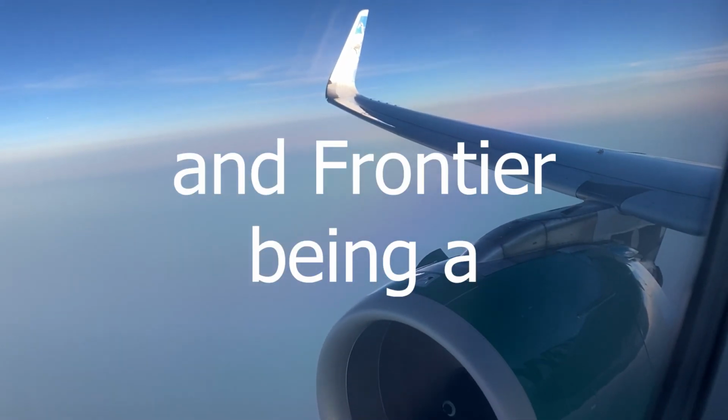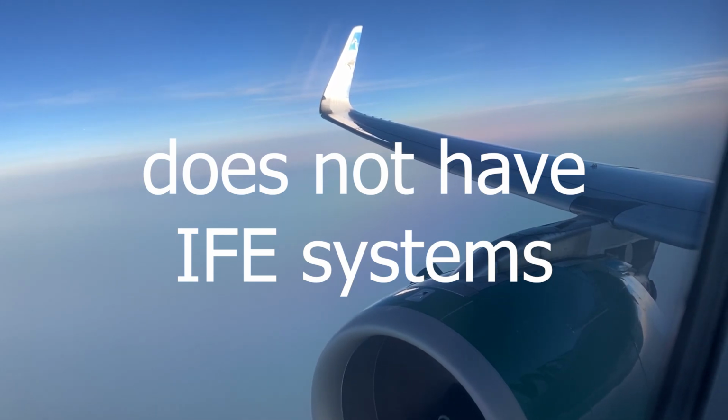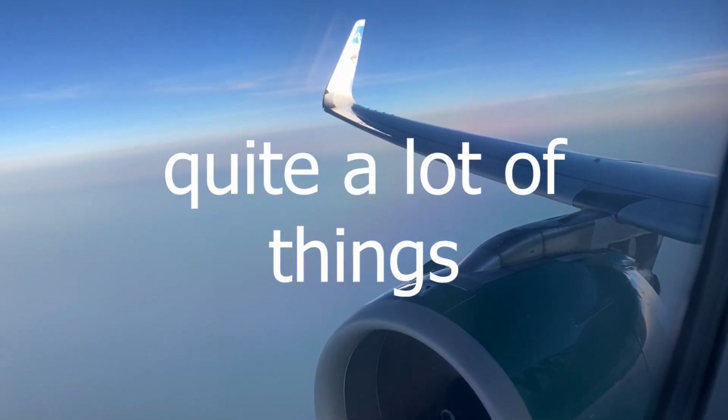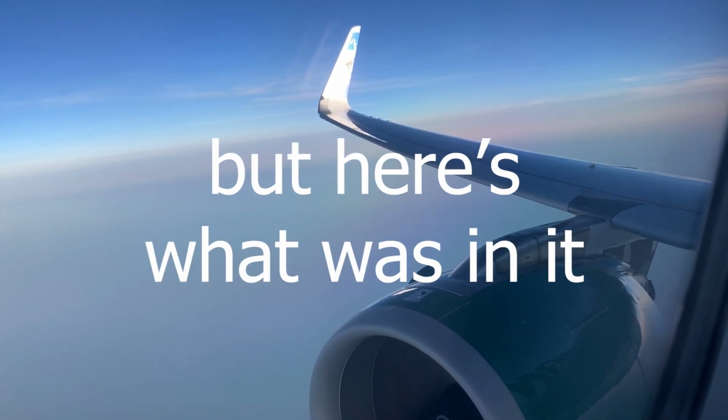And Frontier, being a low-cost airline, does not have in-flight entertainment systems, but it does have a nice little holder where you could put something like a phone or a tablet to watch movies you may have downloaded. The seatback pocket was an alright size, although I feel like it could be a little bit wider. And the fact that there was already quite a lot of things in the seatback pocket didn't really make it better, but here's what was in it.